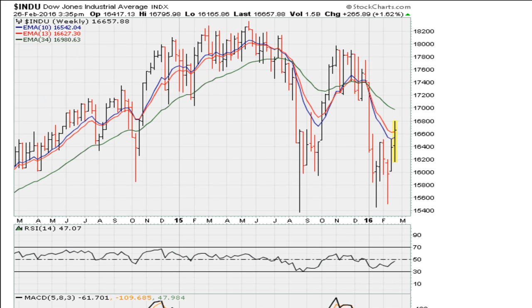If we take a look at the Dow, we can see that the Dow had made a lower low on a monthly closing basis going back over the last 6 months. While this was taking place, the RSI was showing an improvement, which might be the reason why since about 2 weeks ago the market hit that level and we've had a nice bounce.